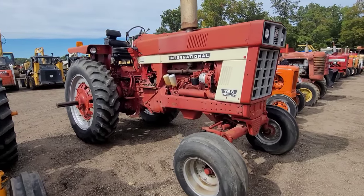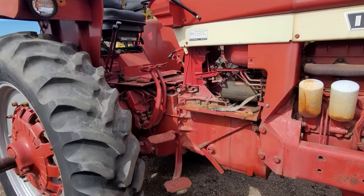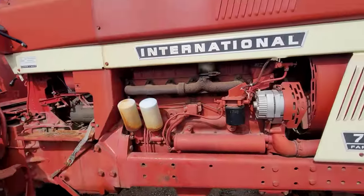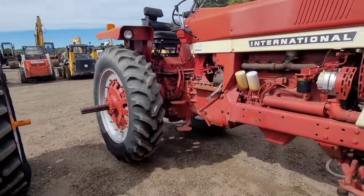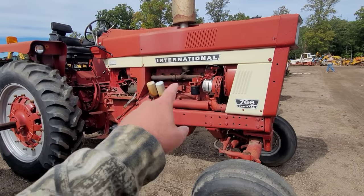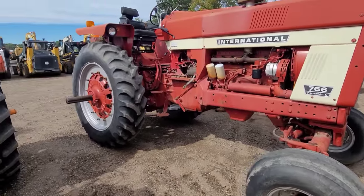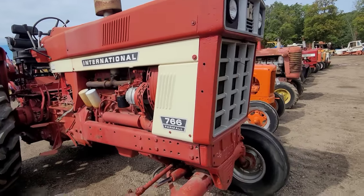International 766 Farmall variety. I don't know, there's a battery on the other side, there's not one here. It's not the right battery on the other side, which you will see soon enough. Highly desirable tractor. If you were ever going to get one and put money into it, this would certainly be one of the ones you could do that to and be okay, financially speaking. Skins on this look okay. I mean, for my use, would I run them? Yeah, I'd run them. So there you go. Let's walk around the other side here.